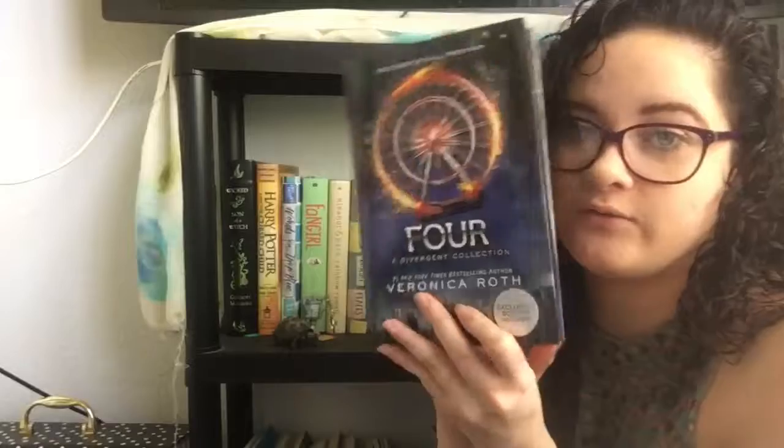I have Divergent, Insurgent, and then I do not have Allegiant because I read it, but I borrowed it from my sister-in-law to read it. So I don't actually have that one. I feel like I'll have to buy it just to complete my collection. And then I also have 4.